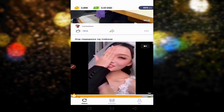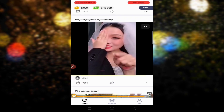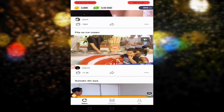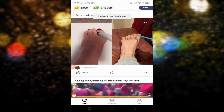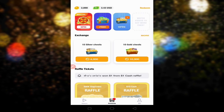So right now I'm showing you how to earn free chests, free rewards chests. Almost there, and there. Our reward chest. So once you have the chest already, just click on the rewards button.